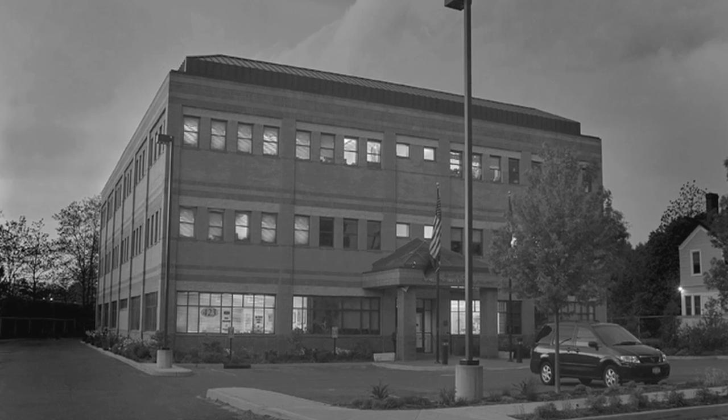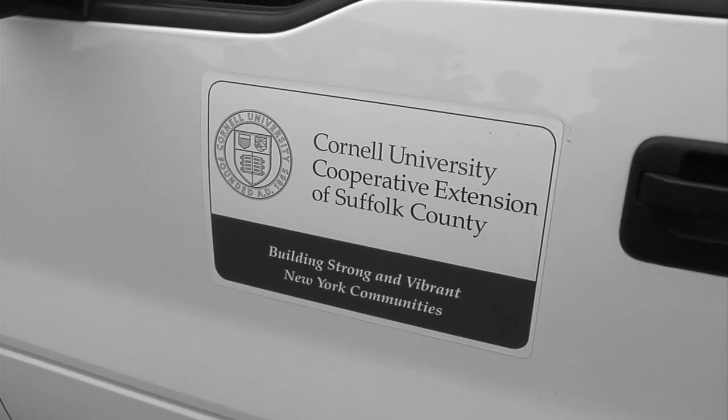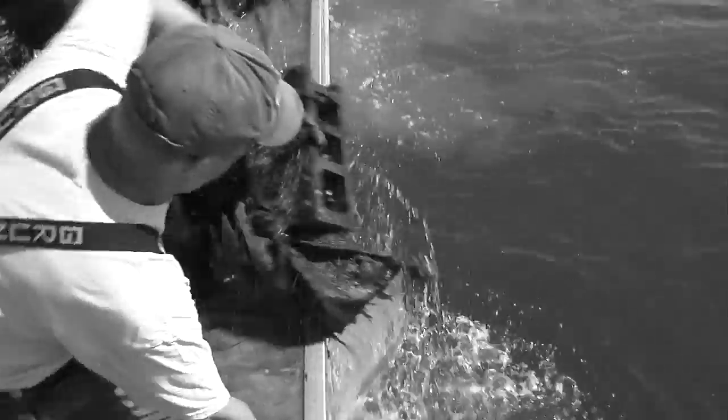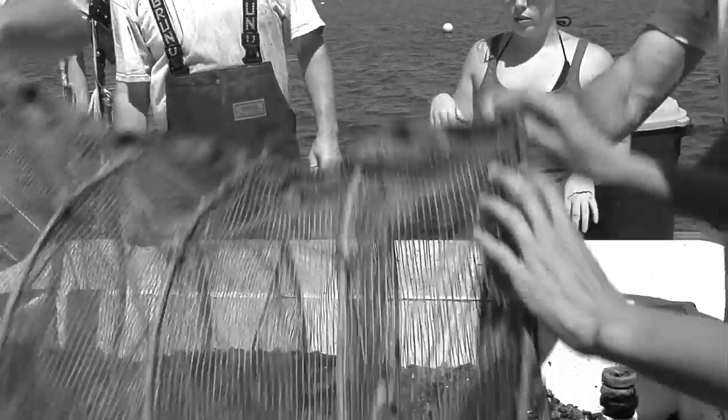The individual there was Dan Fricke. He was the program extension leader at that time. And frankly, his willingness to embrace and include the concept of a marine program area within Suffolk County was unique. So basically Suffolk County decided, and Cornell Cooperative Extension decided, that they wanted to have their own marine extension program. And that's kind of the evolution of it, really. It was pretty unique.